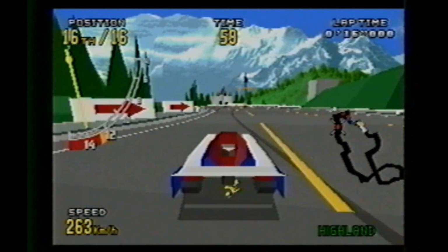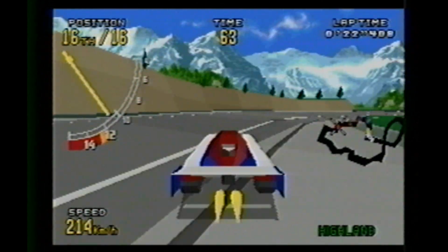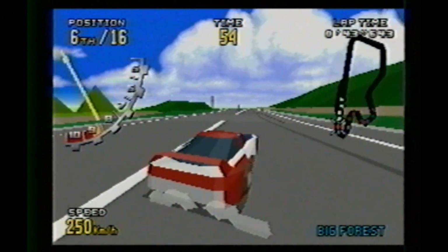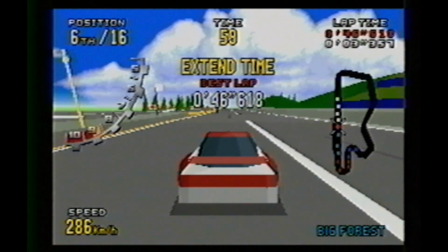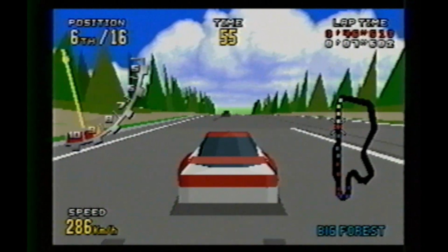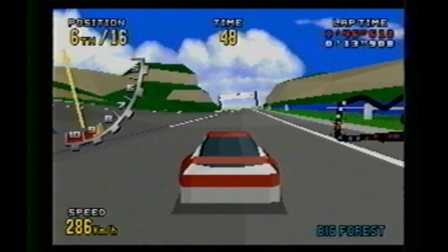You can change views on the fly, and you get 5 different courses in Virtua Racing Deluxe. You also get 3 cars, which makes the game interesting. The stock car, the prototype car, which is like the Le Mans GT style, and Formula 1. All of the cars also handle differently. This is a traditional Sega arcade racer, where you have to drive well to hit checkpoints with some time remaining or the game ends.